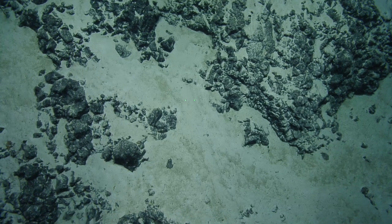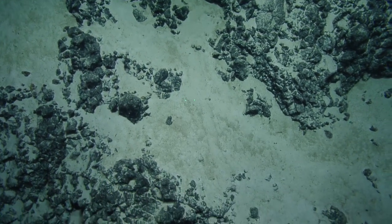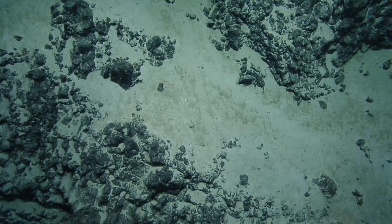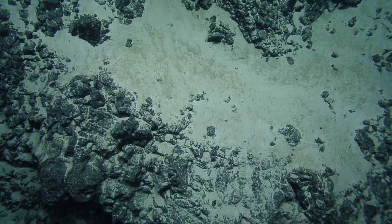Man, just rocks for days. Did you know that we live on a rock? Some people think if you see it from space, it's just made of water.